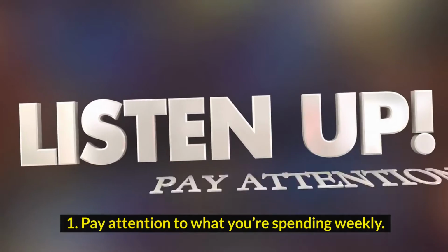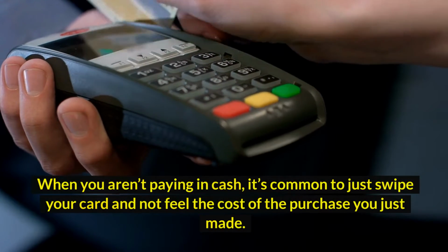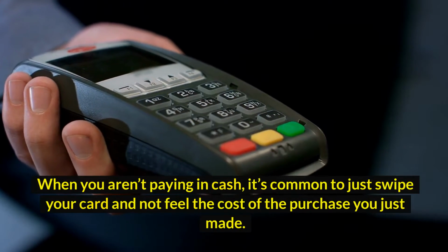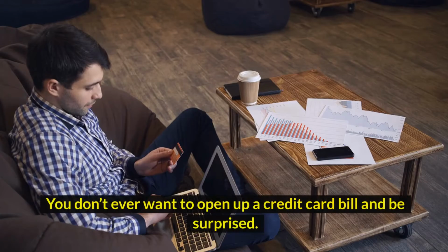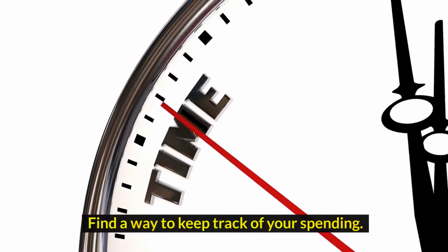1. Pay attention to what you're spending weekly. When you aren't paying in cash, it's common to just swipe your card and not feel the cost of the purchase you just made. This makes it really easy for high credit card balances to sneak up on you. You don't ever want to open up a credit card bill and be surprised. Find a way to keep track of your spending.